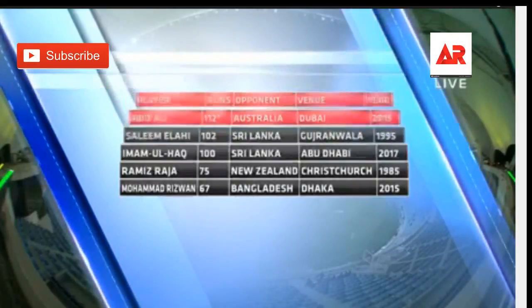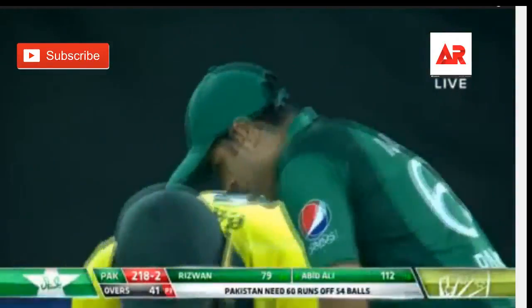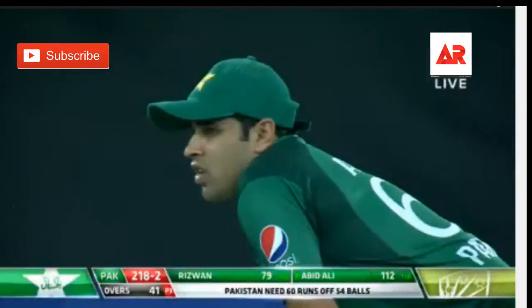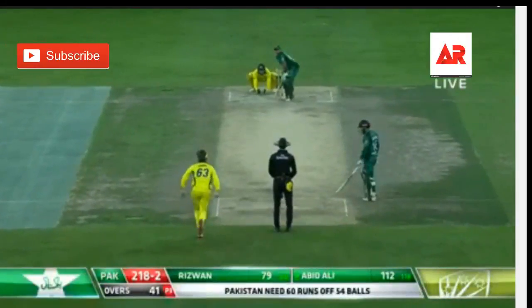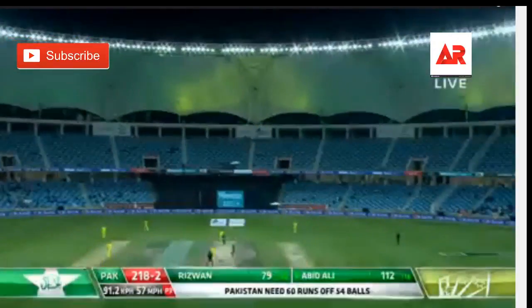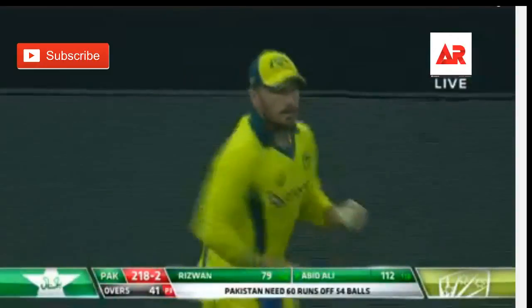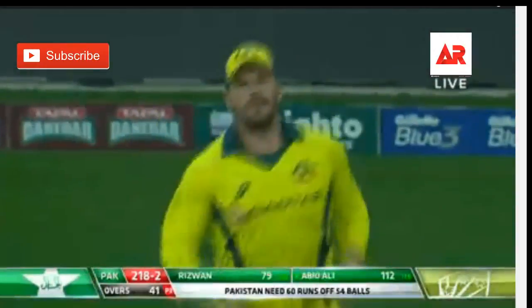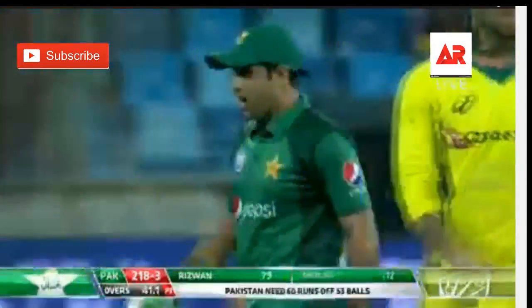Come on, Zoba. Abid Ali on 112 from 118. That's gone up in the air. This should be out. Aaron Finch is a great fielder. He's a really good pair of hands, and so wicket falling just at the wrong time. Abid Ali probably getting just a little tired. Who knows? But lost his focus.